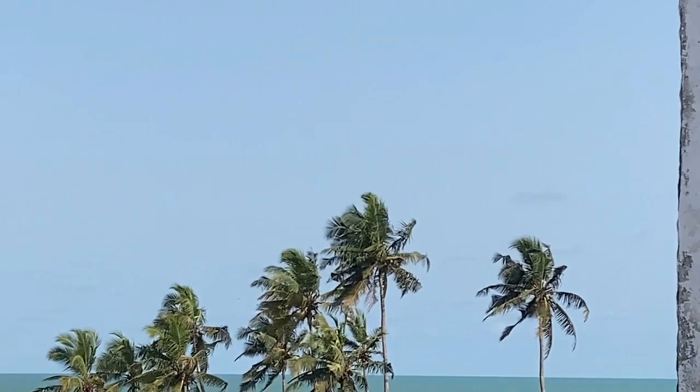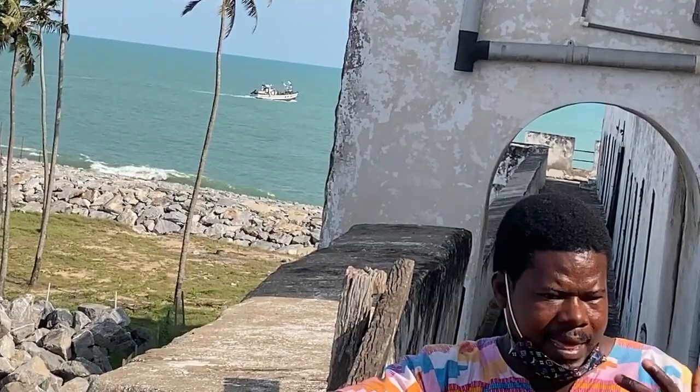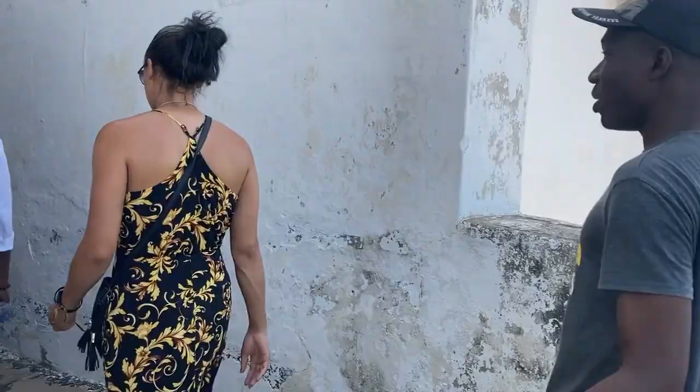That was the wharf where bigger ships were anchoring. The Door of No Return comes down here. So smaller boats would take the captives from the Door of No Return, take them over there, where they were arranged and taken away. Cape Coast Castle is at the very tip. The structure at the tip is Cape Coast Castle. Beyond there you will also see Elmina Castle. It will be visible.